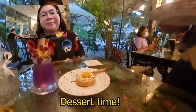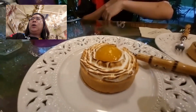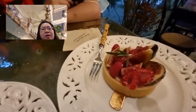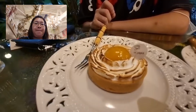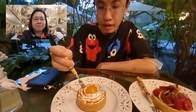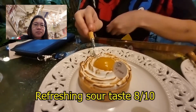Okay, let's dig in. Okay. Wow. Yes. Thank you. This is the mango lemon meringue. Lemon meringue. Tart. And this is raspberry fig. Fig. Fire. Yes. Take a picture first. Our dessert is here. Let's try the lemon meringue. It's pretty.